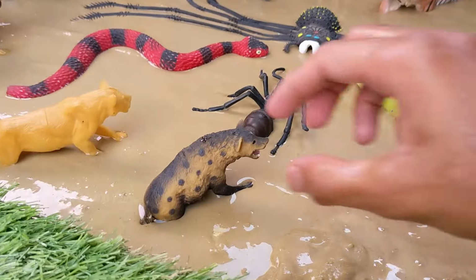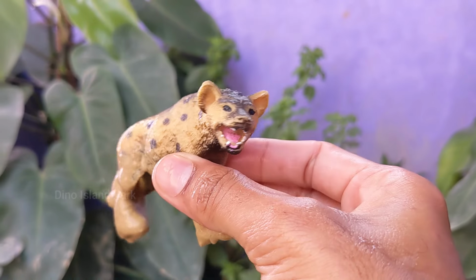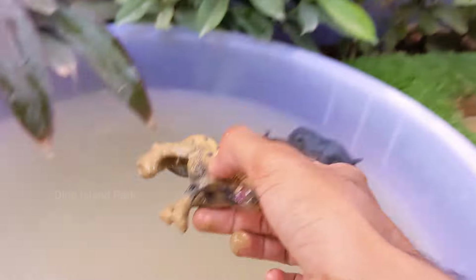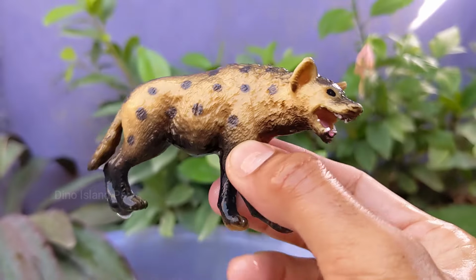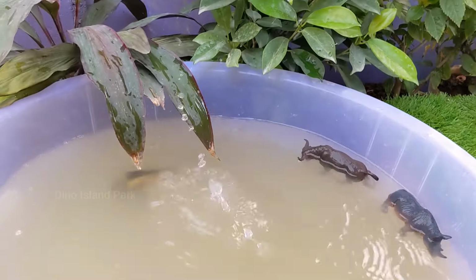Diving into the world of hyenas. Hyenas are found in various habitats including savannas, grasslands, woodlands and semi-deserts across Africa and parts of Asia. Hyenas are vocal animals and use a variety of sounds to communicate, including whoops, growls, laughs and whooping calls.